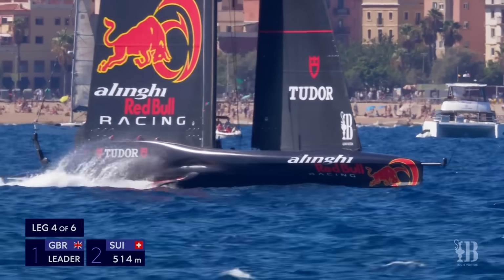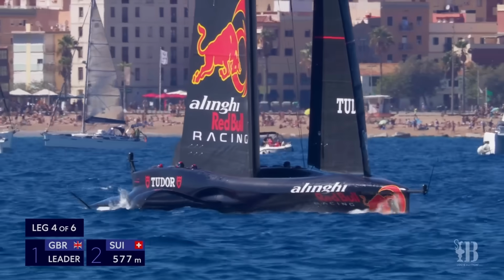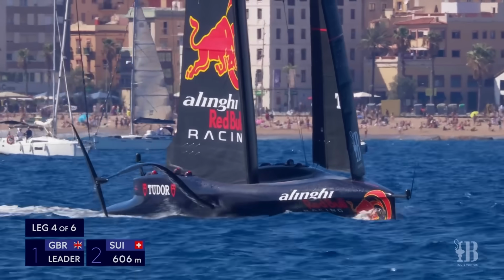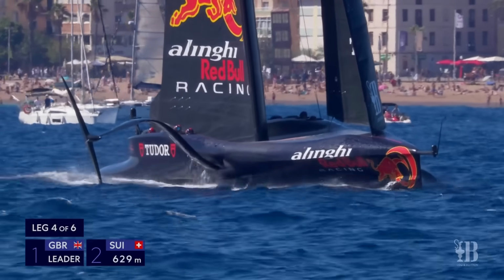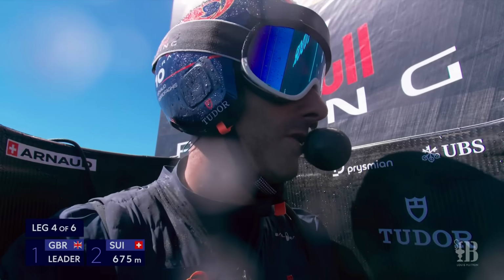Quite a slow turn there from Alinghi Red Bull Racing, with the main a bit slow coming up. I'm not sure. Almost an issue there. Not a good sign for the Swiss. Rolling here. Big trip.